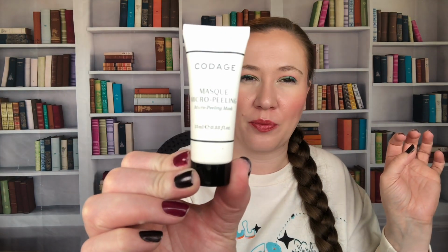Now we're left with masks. So I didn't really make much progress, wow, on this one from Codage. I'm about here on it, and this is the micro peeling mask. We'll hopefully get through that one. Then I have the Hey Honey I Peel Good. This is kind of a mask, but you just rub it for 3 minutes on your skin. It's a biomimetic, so getting closer.